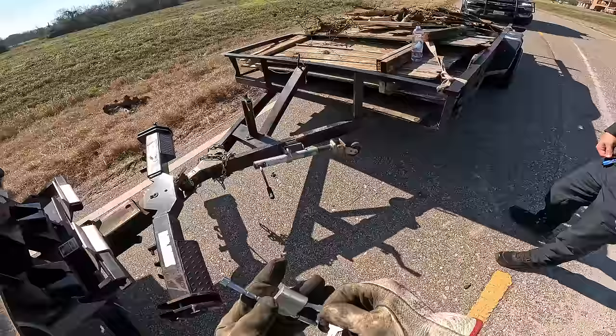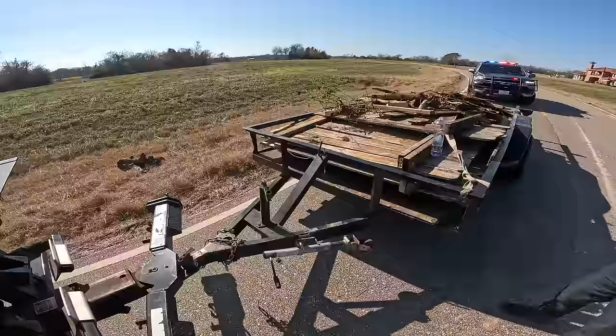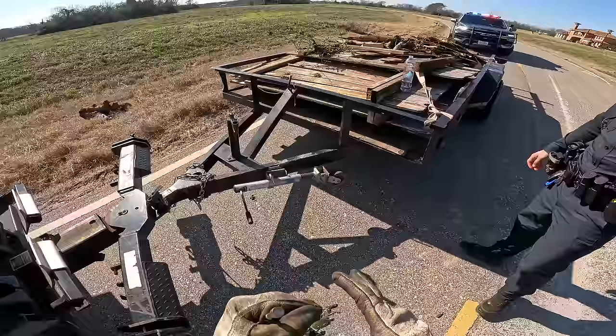I'm pretty sure this trailer's stolen, man. We just can't identify it. Is there not a plate or anything on it? No. Nothing at all.